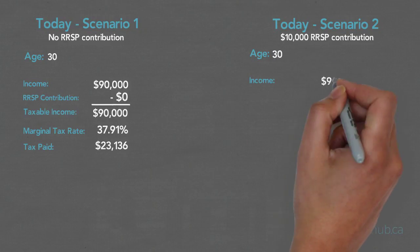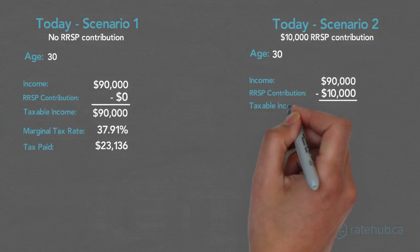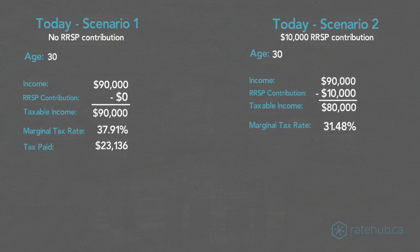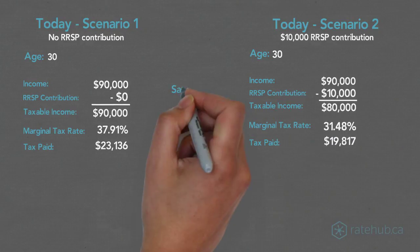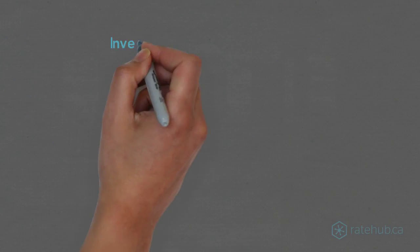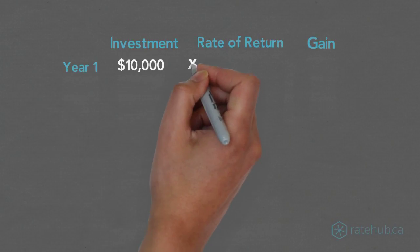from your taxable income, meaning it's reduced to $80,000. The reduction in taxable income also means your marginal tax rate is also reduced to 31.48% from 37.91%. Overall, this investment reduces your taxes payable to $19,817, saving you $3,319 in tax. In addition to what you've saved in taxes, you also benefit from the magic of compound interest.